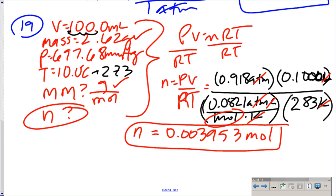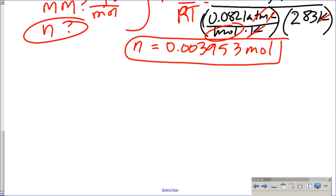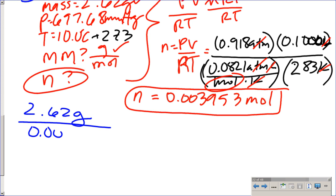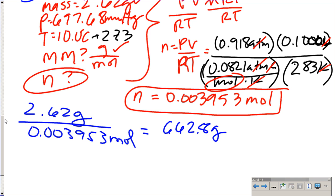Grams over moles. Divide. So take your mass, which was 2.62, sorry, grams over the moles you just calculated, 0.003953 moles. Basically what you're saying is this many grams is equivalent to this many moles of this substance. So this substance weighs that divided by that, 662.8 grams per mole. Sig figs, what do we round to? 663 grams per mole. Good.